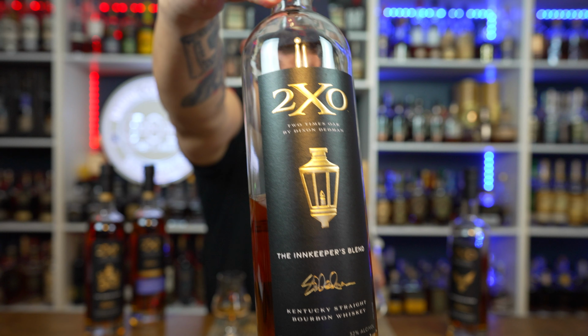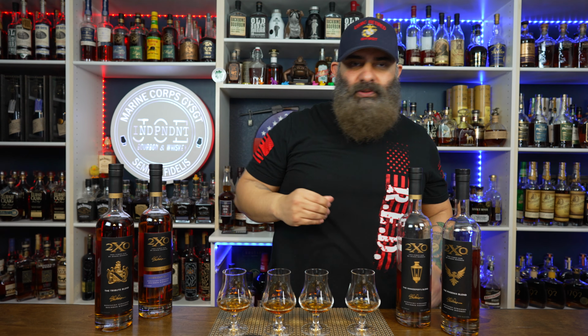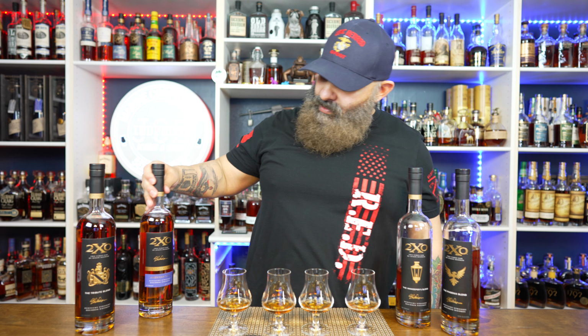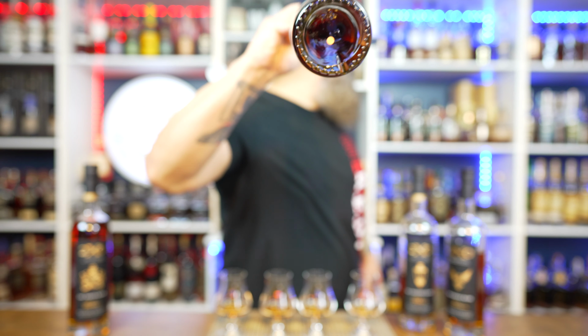All right, so these are all mixed up, spinning around. I don't know what colors they are on the bottom. I could show you, but then I'd probably see the bottom, and I don't want to do that. So you'll see at the end. Let me show you each bottle one by one. This is the Phoenix blend. Everybody loved it. You can still find them on the shelves, which is pretty cool. You got the American Oak. I'll turn my head, and hopefully you can see that.